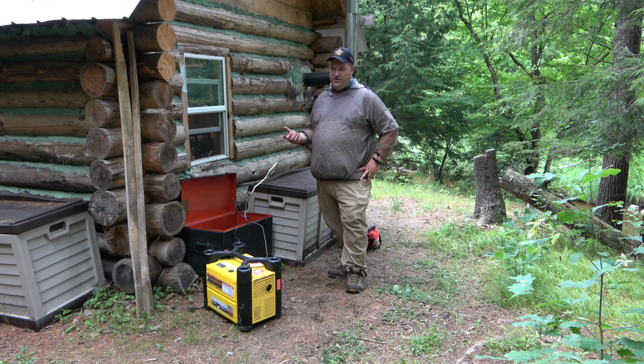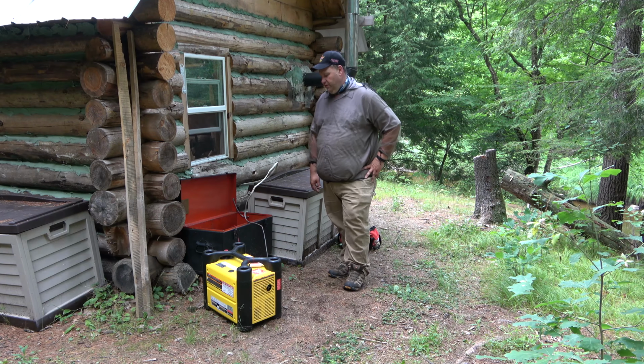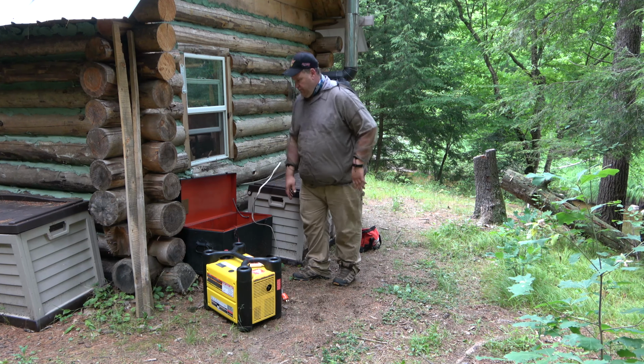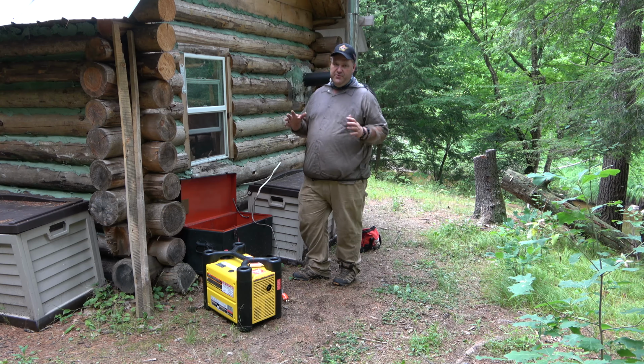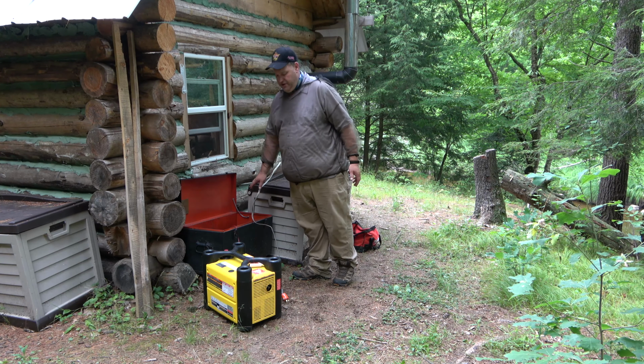And then plus, if I use the generator, I can plug in the 12 volt plus the 120, no big deal. I got a cord run through the wall, which is what I did through all of them. For all of them, there's probably, I think there's two holes. I went right through the logs, which was a challenge, but they went through. They're about a foot thick.